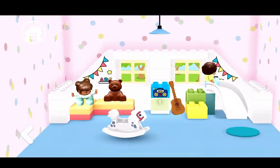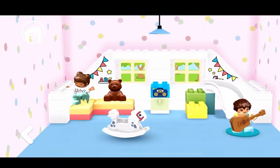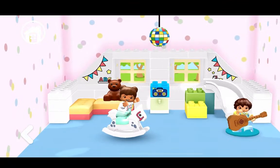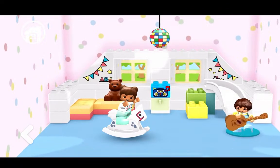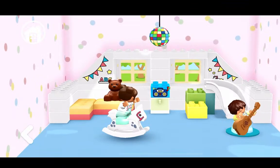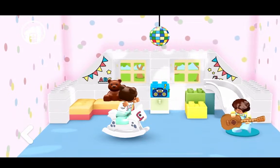Oh, it's a playroom. Here we can ride a slide. Super. Play the guitar. Please play, boy. Ride a horse. Girl, do you want to ride a horse? And play different games. Turn the music on. Super. Very nice room. The pink wall. The disco ball. Nice, nice. Okay, guys. We go to see the next room, okay?